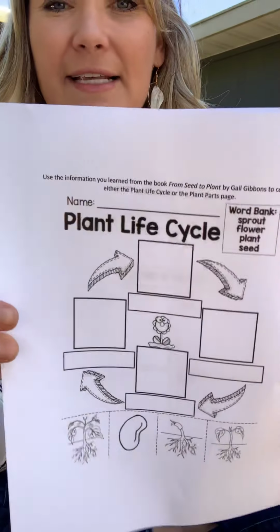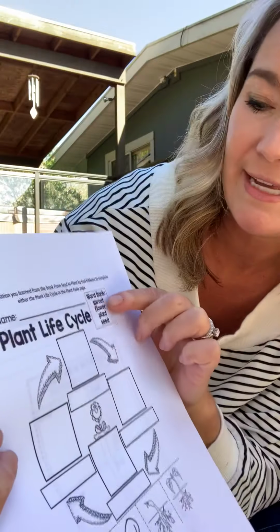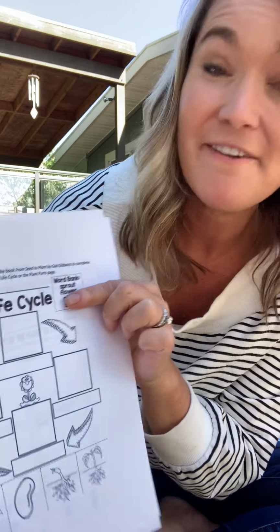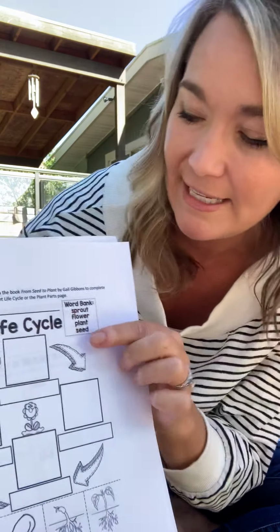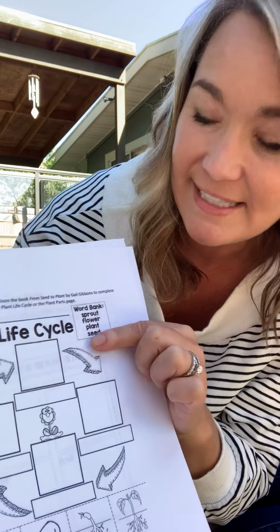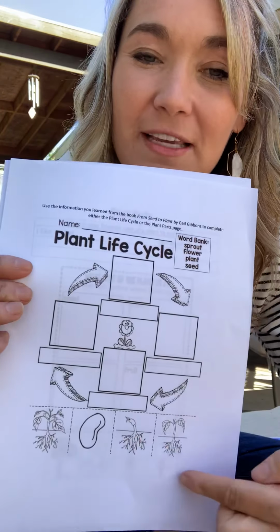So this says the plant life cycle. There are some words here. This says sprout. Remember that? It goes up. Say sprout, sprout. This says flower. Picture that flower. Remember, the seeds are inside of that flower. Plant. Say plant, plant. And this says seed. Say seed, seed.